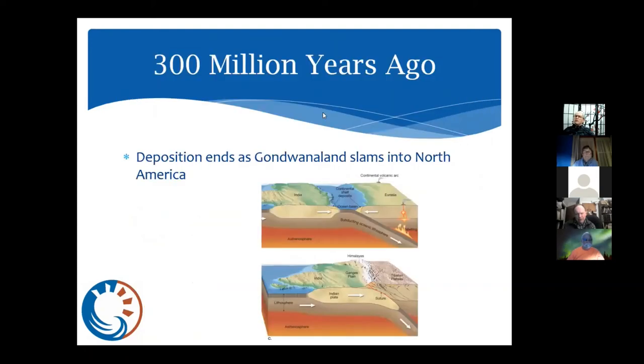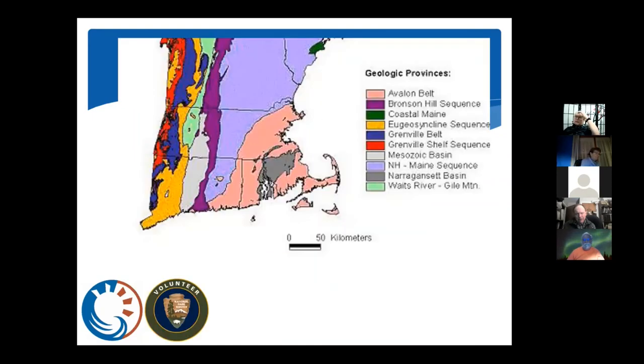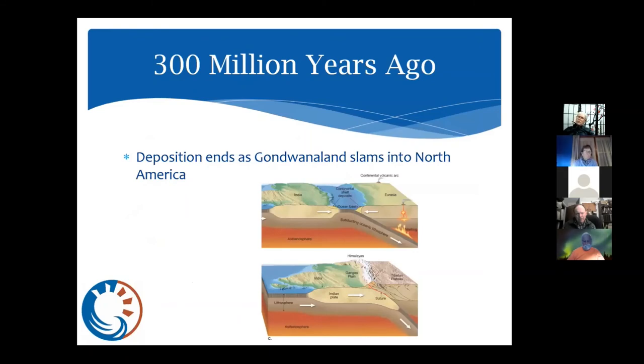So, I will talk a little bit. Remember what I said about all the plants and all of the coal being buried? Remember that, because I'm going to come back to it. So, this process of ripping apart reverses, because Gondwana land, which includes Africa, is moving towards North America. And 300 million years ago, the deposition in these basins stops because Africa slams into North America.